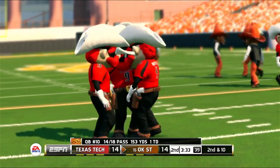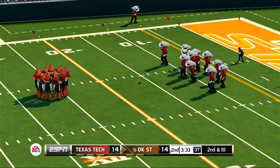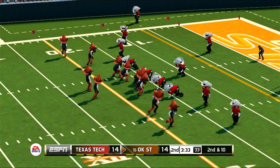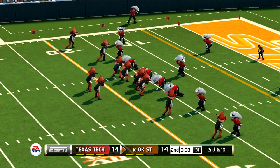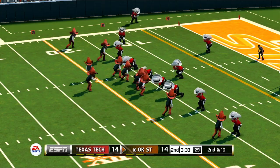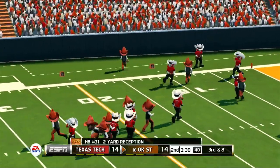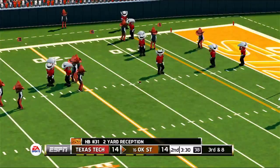Didn't sack him, but the pressure was still enough to force a bad pass. If you can get in there and disrupt the pocket, then the quarterback is going to have a tougher time getting the ball to his playmakers. He's out of bounds right around the 14-yard line.